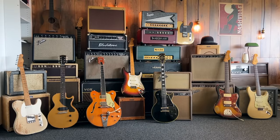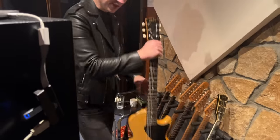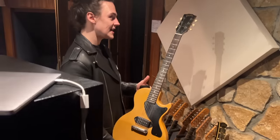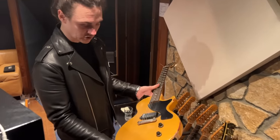Some truly holy grail level of unobtainium gear dotted around that place, but for all of the truly incredible gear, one guitar that I found myself particularly gravitating towards for all of those sessions was a somewhat humble '57 Gibson Les Paul Jr. TV Yellow, that, obviously, used to belong to Keith Richards.